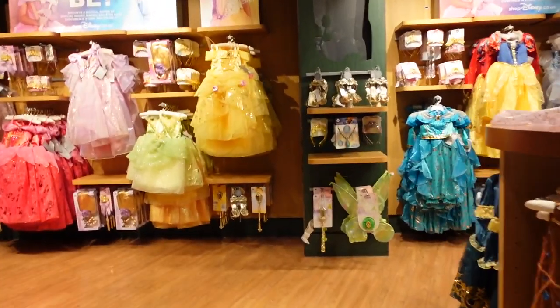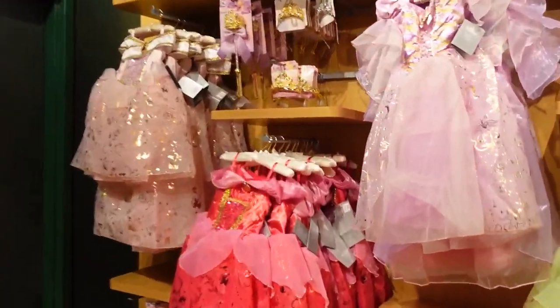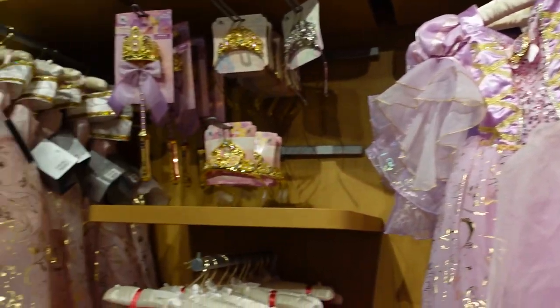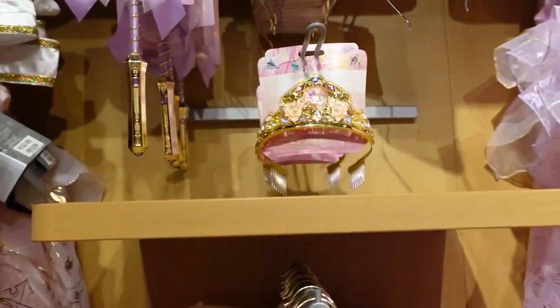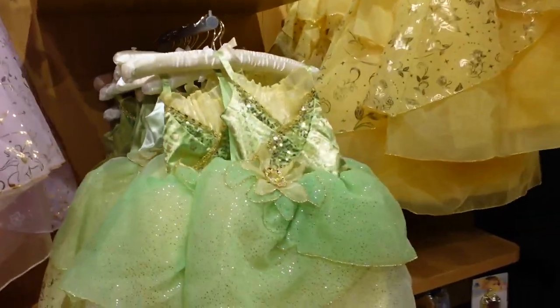What's this side? Princesses. Oh my goodness, look at all of this. This is amazing. These look fancy as heck, I have to say. How much is Rapunzel? £30. I expected it to be more expensive than that. Look at the detail on that gown. Tiaras. Is it too much for me to buy one of these? Yes, it probably is. Yes, I've answered my own question.